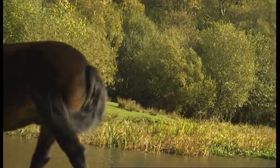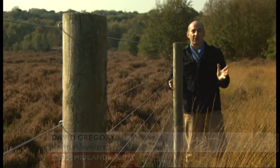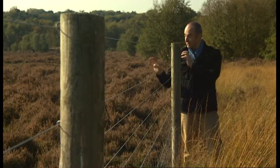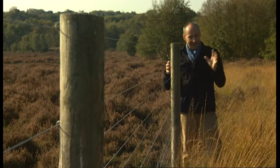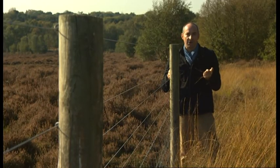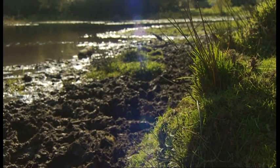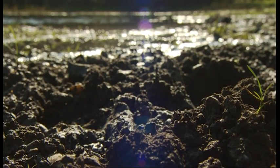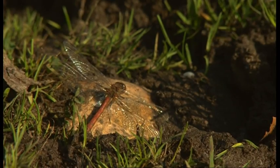So this fence is designed to keep the ponies away from a nearby road, but it also allows me to show you the difference between the grazed side and the habitat here and the ungrazed side here, which is covered in this really tough grass. And you can see the positive impact the ponies have all over the park. Around the water's edge you can see all the different poaching, it's called, when they create indents in the mud. And that's creating great habitats for dragonflies and things, and on a day like this it's great to see them flying around.